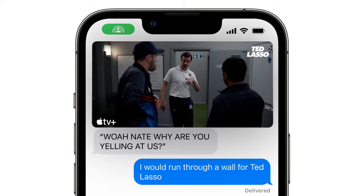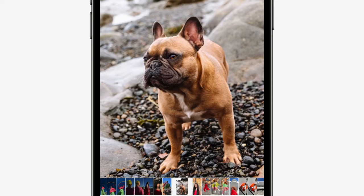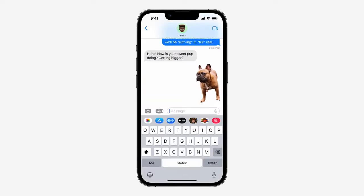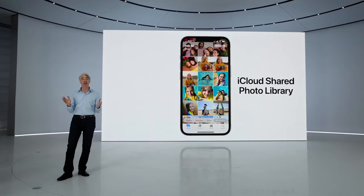With SharePlay, you can actually watch movies and shows with friends while messaging. Ooh, I like this. Want to send a picture of your best friend without the background? Just touch, lift, and send. Sharing photos with family just got a lot easier with iCloud Shared Photo Library.